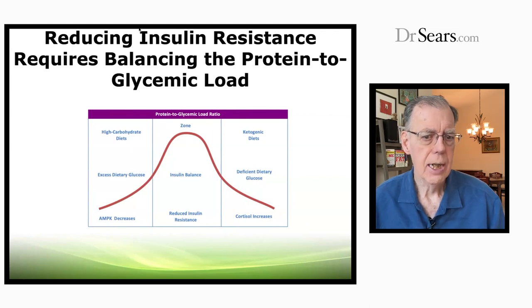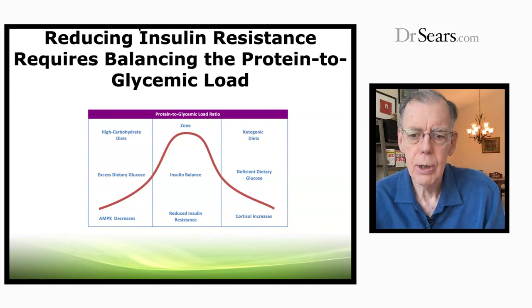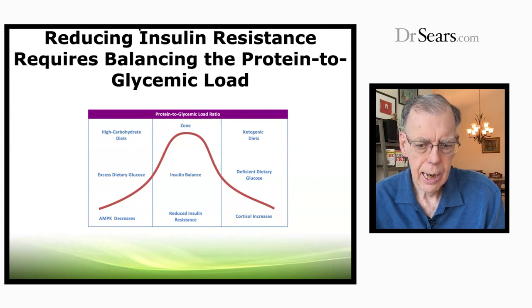Well, the obvious solution is eat no carbohydrates at all. Eat a ketogenic diet. Now you have deficit amounts of glucose coming to the body. And the brain is a glucose hog. It needs tremendous amounts of glucose to maintain itself. So what happens? The body will increase the secretion of cortisol to break down muscle mass to convert it into glucose. It's called gluconeogenesis. And the trouble with that is cortisol increases insulin resistance.